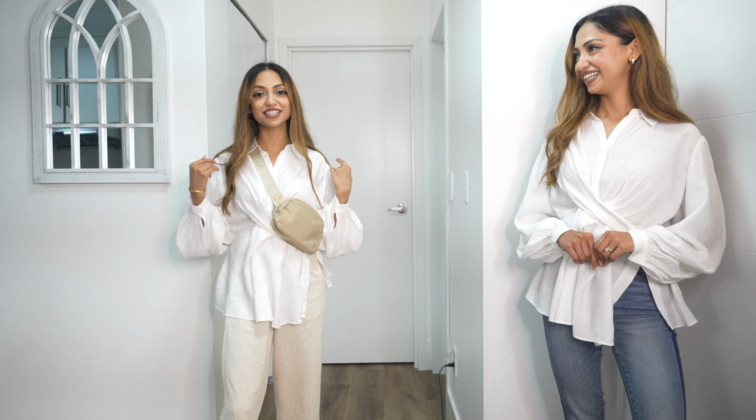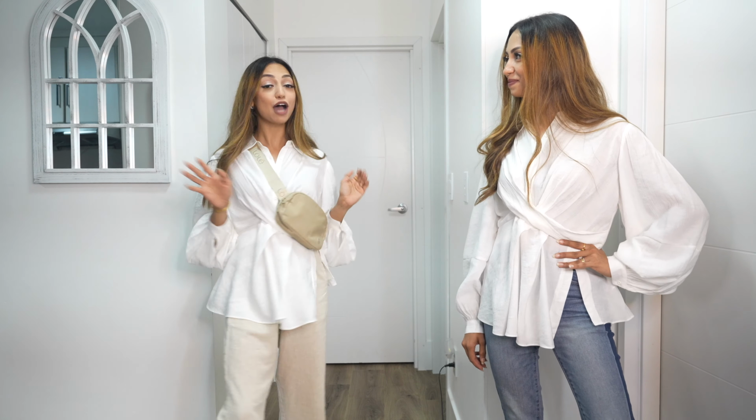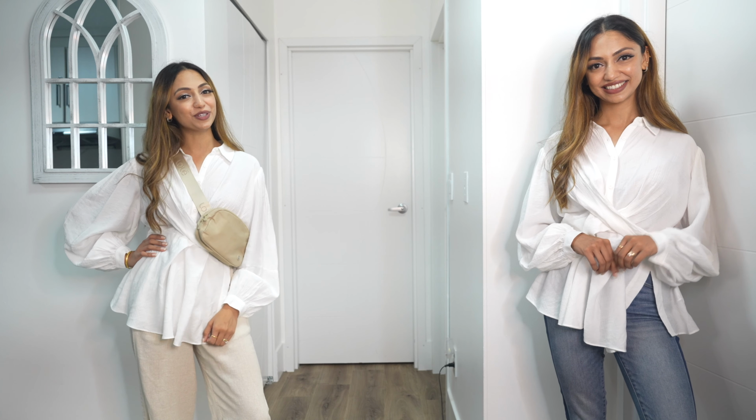Guys, trust me, this is such a comfortable look, a perfect summer outfit or even when you're traveling. I will definitely be carrying this one on my trip. Let me know which look you love the most, this one or this one. Now let me go and show you the next outfit.